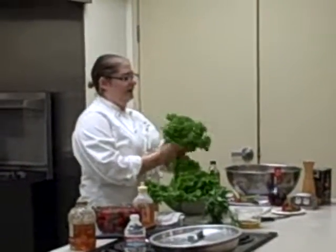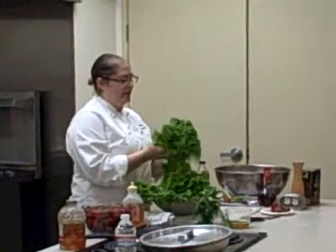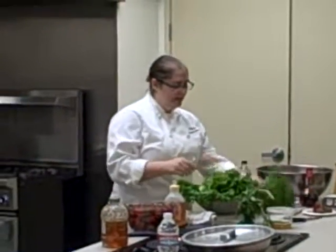Lastly, I have a little bit of extra of this wonderful lettuce here, and I'm just going to cut up a little bit of this and add it into my salad.